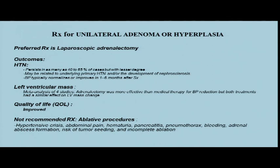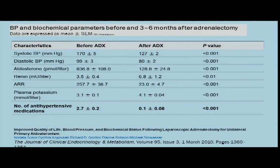Left ventricular mass: the effect on left ventricular mass was equal with surgery versus medical management. And the quality of life measure improved based on one study for sure. I will show those data here. The guideline doesn't recommend any ablative procedure. They recommend adrenalectomy. And this is one set of data which shows what happens after surgery for primary aldo. Everything improves. Look at the p-value. Look at these numbers. Everything improves. If they were on 2.7 blood pressure medications before surgery, they were on only 0.1 medications on average.